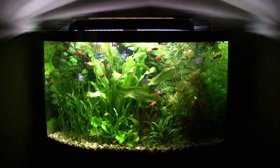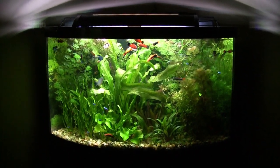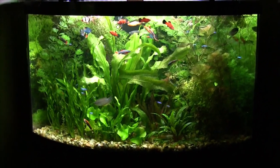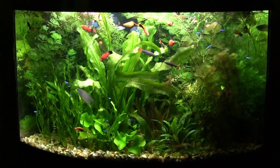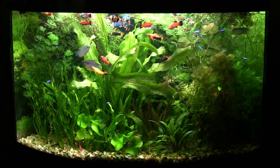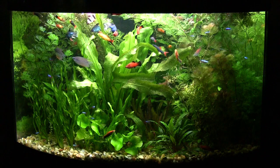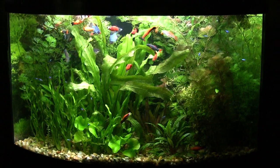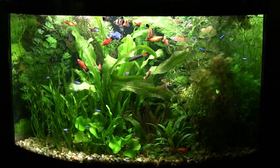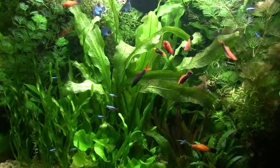And so there's that corner tank, a forest of color, still doing very, very well, keeping up with that fertilization program: a little CO2 every morning, Leaf Zone once a week, and then plant tabs on a quarterly basis. So you can see how well that's doing. The Kabamba especially responds to that fertilization program.